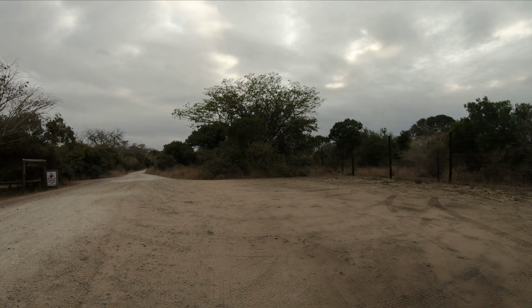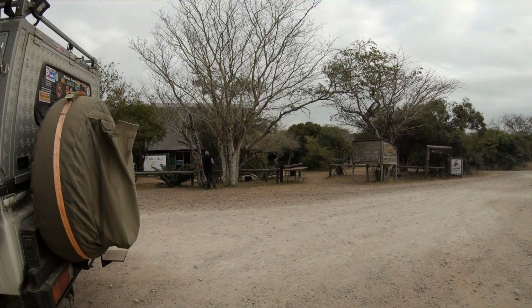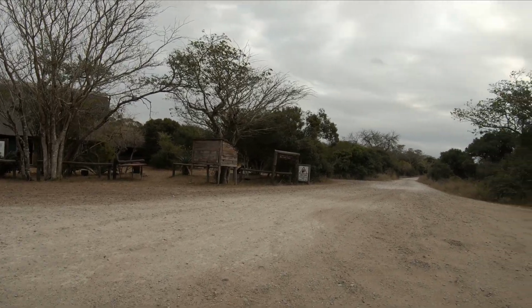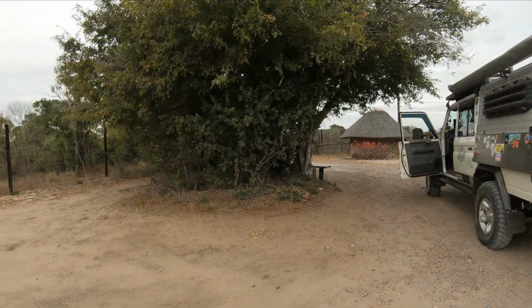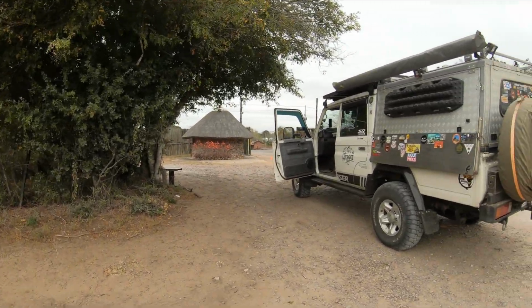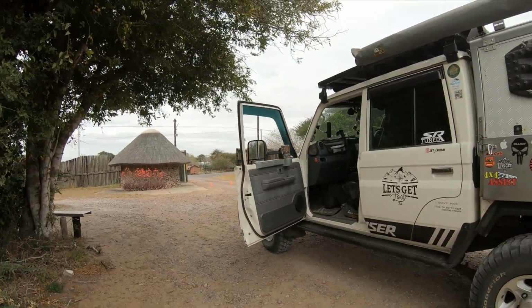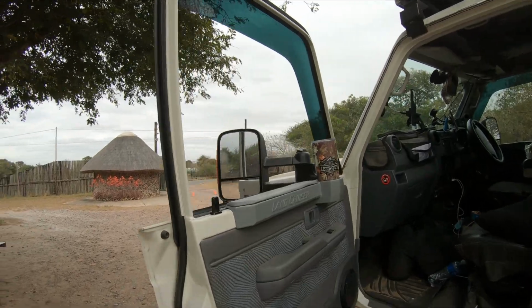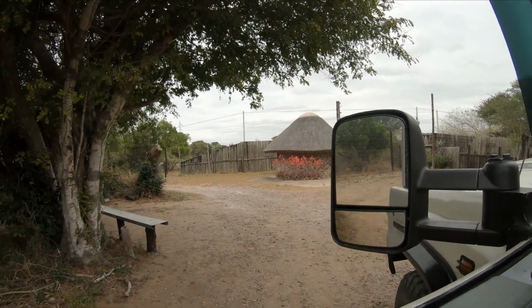So that's the end of 5 days in Tembe. We are back at the main office, about to start our trip home. It's been lekker. It's always nice out here, no matter how poor the sightings are. This is probably the worst trip in terms of sightings we've ever had here, but it's still great to be out here. It's a privilege to come to a wild place like this.